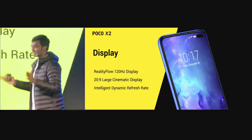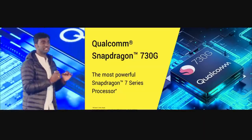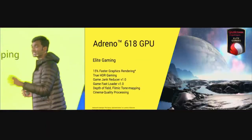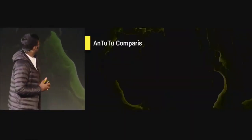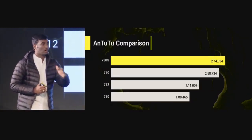your phone lasting longer. To talk about performance, Poco X2 comes with a Qualcomm Snapdragon 730G chipset. It also comes with Adreno 618 GPU. This has 15% faster games rendering. First, let's take a look at the AnTuTu scores. As you can see, Snapdragon 730G pretty much beats all of them.